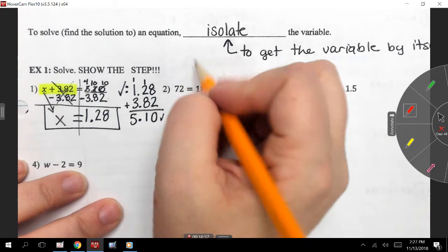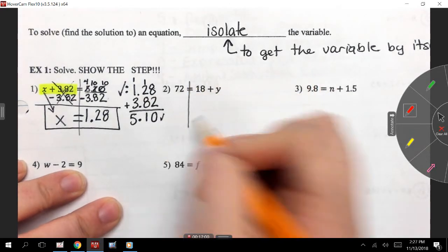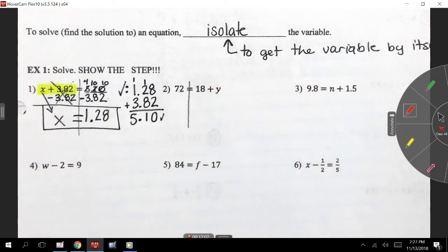So again, there's my equal sign. I'm going to draw my line. All right. What operation is happening here? True? Addition. It's addition. So what's the opposite? Subtraction. Raise your hand if you can tell me what number am I subtracting from both sides? What number am I subtracting from both sides?